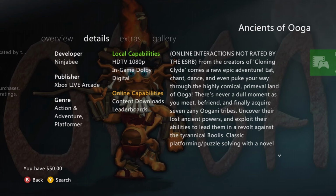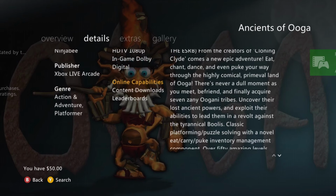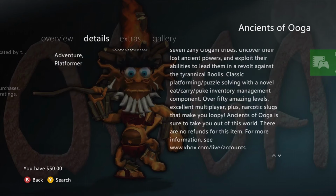But there you go. Classic platforming puzzle solving with a novel eat, carry, puke inventory management component. Sign me up for that. But there you go, so it does have some platforming in there. Again, I'm probably passing all the best games. Okay, Arkanoid. I gotta click on Arkanoid.